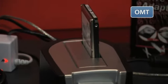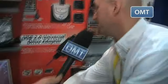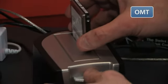So, what's the latest? The latest is the NewerTech Voyager Q. It's the first and only SATA hard drive dock with a quad interface. It makes the ability to take a bare SATA hard drive and slide and swap that drive. You simply unmount your drive like you normally would, then press down on what we like to call the little toaster button, and pull up your drive.